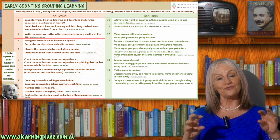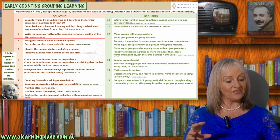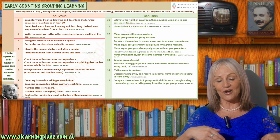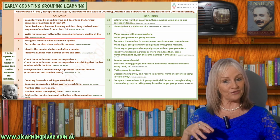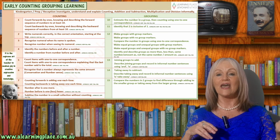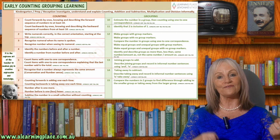This is where the group markers are really useful, because you could say, for example, this green dinosaur owns this whole group of counters, and this red dinosaur owns this whole group of counters. So let's pick up the green dinosaur's group of counters, all of his counters, his whole group. In that way, children start to develop a deeper understanding of groups.